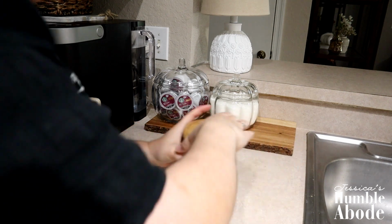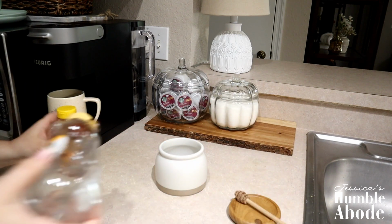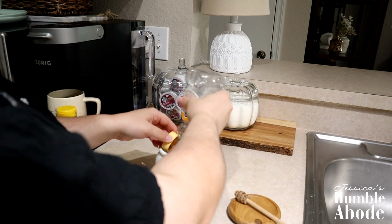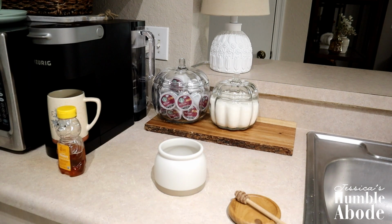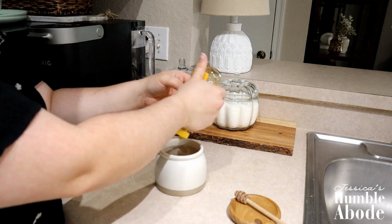Not only do I have the Starbucks Fall Blend K-Cups, I also bought their Pumpkin Spice Creamer, which is the only pumpkin spice creamer that I like. Some pumpkin spice flavored things have this weird taste to me, and the Starbucks creamer and the pumpkin spice lattes from Starbucks are the only ones that don't taste weird to me.